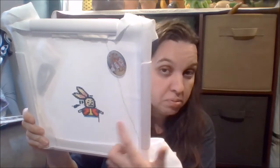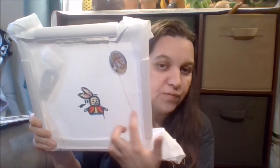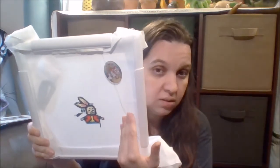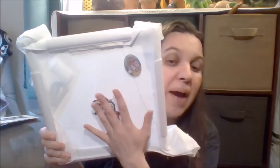I don't know how deep. That might be a single line. I don't know. But I want to see how far over I am in the design before I get too far into it, so I can recalculate and make sure my pattern's in the right spot.